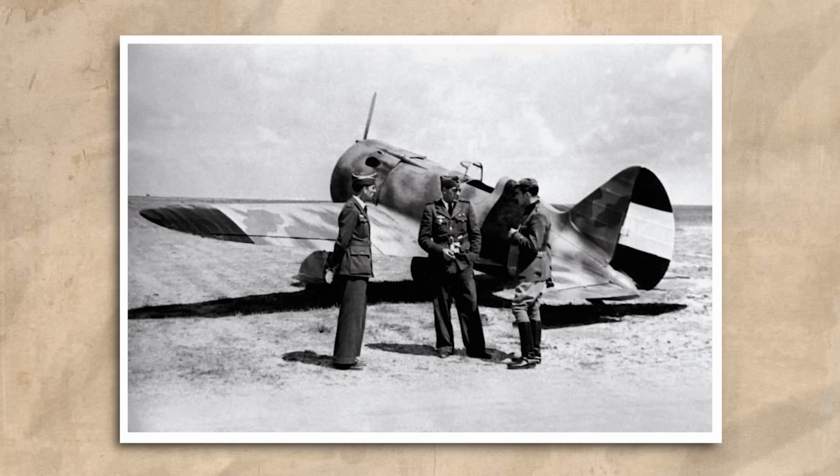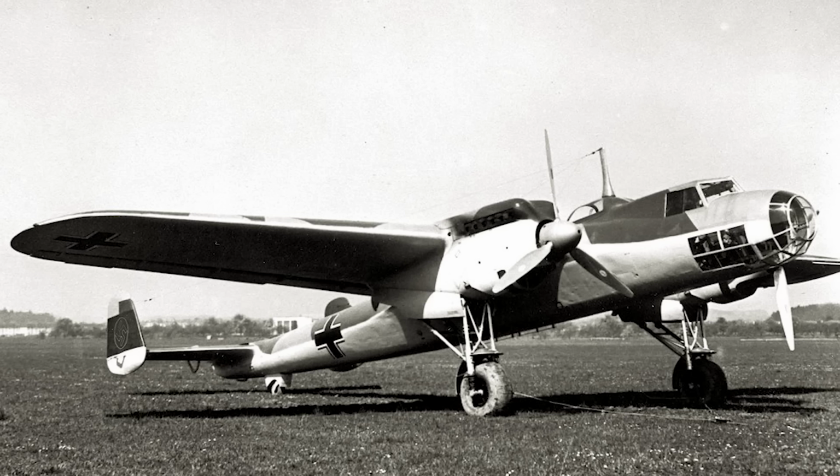In response to this, taking into account feedback from Do-17 aircrews, as well as some subtle and not so subtle hints for improvement from the RLM, Dornier made steps to improve the design. In fact, this work had begun before the first aircraft had even joined Luftwaffe units, let alone arrived in Spain.